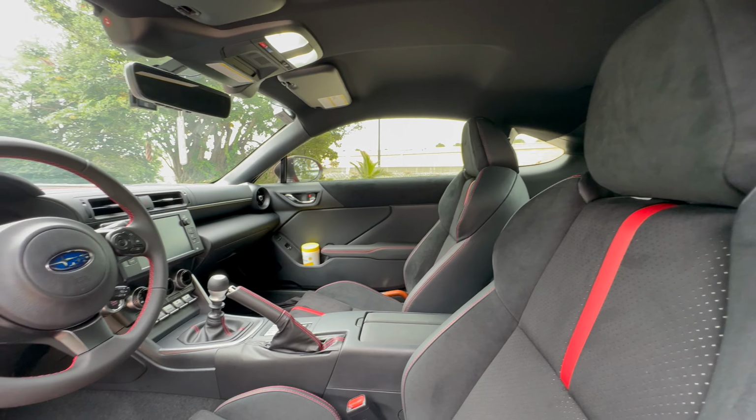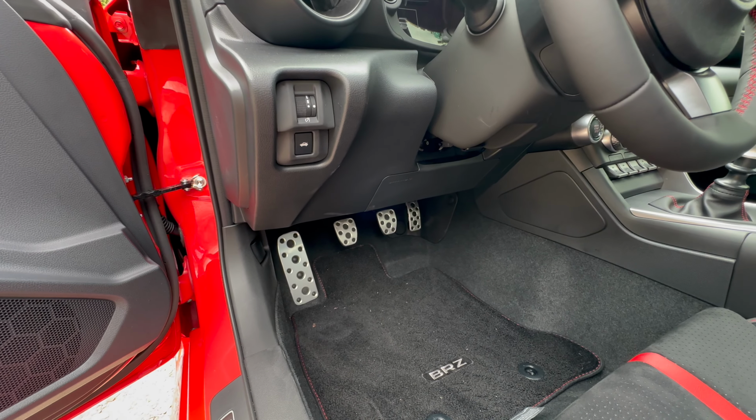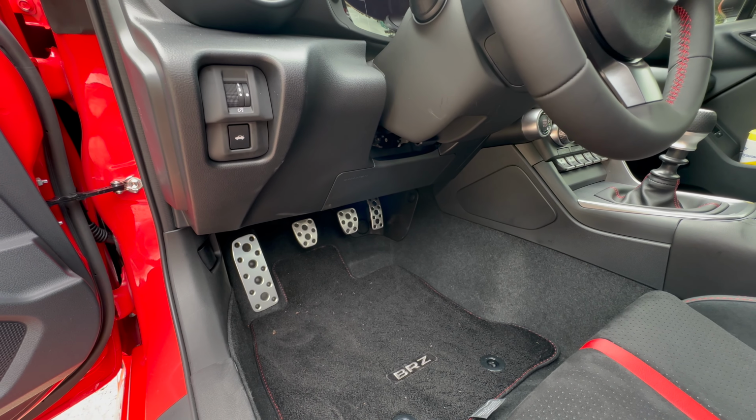The seats really hug you. It is the manual. They only sold manuals at this dealership. They had 4 of these BRZs, all in manual. Oh well, saves me a bit of money.